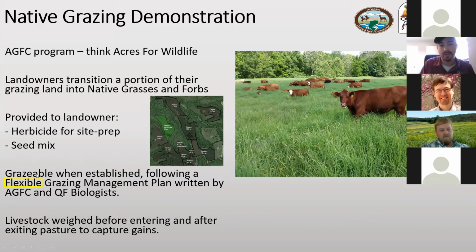And that's where our flexible grazing management plan, either written by an Arkansas Game and Fish biologist or a Quail Forever biologist, comes in. And again, I really want to highlight flexible, because these grazing management plans are meant to be adaptive, and they should be written alongside a landowner. I think that would be critical.